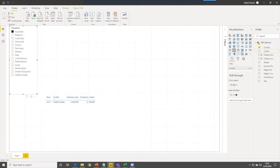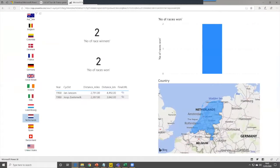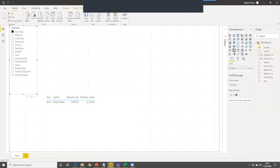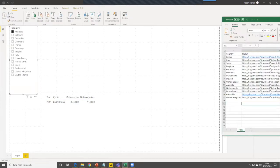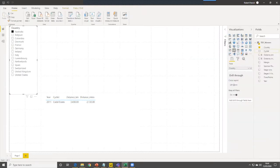Now, if you look at the report I'm trying to build, you're saying, Robert, there's something missing. There's a flag missing. Yes, absolutely. I'm glad you spotted that. So I'm going to show you how easy it is to add another data set to the Power BI desktop file. Okay, so what I did earlier is I exported a list of the countries to Excel. I still love Excel. I use Excel for many things.